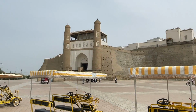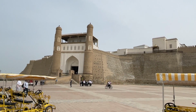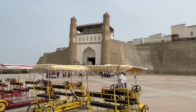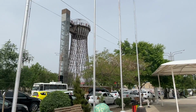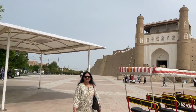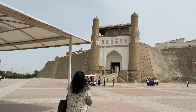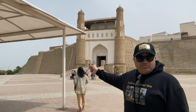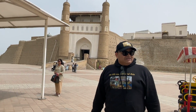Citadel in Bukhara. Beautiful fortress city. Oh, it is so beautiful. And that's the Bukhara Tower. It's a water tank in Soviet times converted into amazing. And we just hold it there for a second. This is the Ark Citadel of Bukhara. Is that correct? Okay, good.